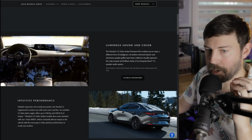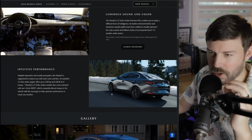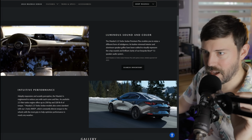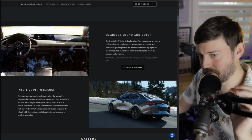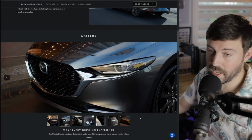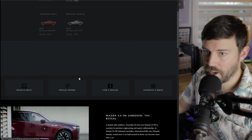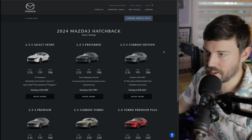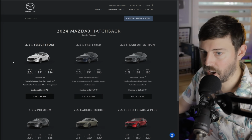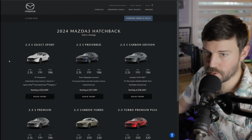The Mazda 3, I believe it's on one of the sport, I think it's the hatchback model, and it is not, unfortunately, available on the all-wheel drive turbo model. I wish we had a manual in the all-wheel drive turbo. We have to go build off the hatchback. I had the sedan pulled up. But yeah, this is where you can get the 2.5 liter with 191 horsepower with the manual transmission.